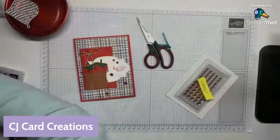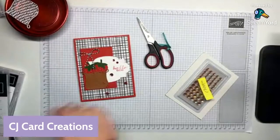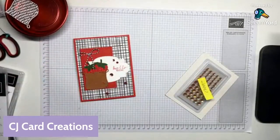So I am going to switch my camera here. And there we have it. I don't know why my scissors are right in the center of everything.